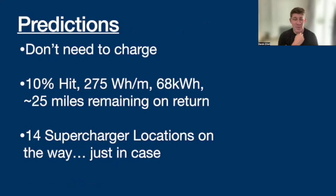So even though when I get in the car, it's probably going to say I've got 300-ish miles, maybe 310, I know that it's going to be something less than that. I concede that point because these are real world driving conditions. I'm going to be going highway speeds and it's very hot. So I do expect to take a hit.